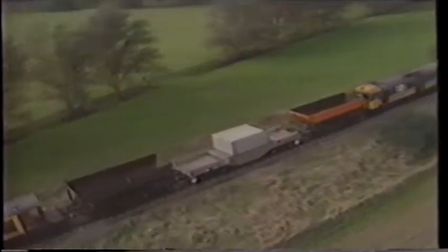This freight train carries a consignment of irradiated fuel from a nuclear power station. The containers, often called flasks or casks, weigh over 50 tons but carry less than 2 tons of radioactive material.